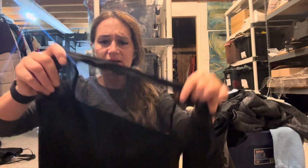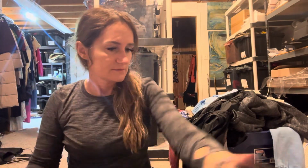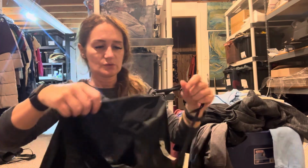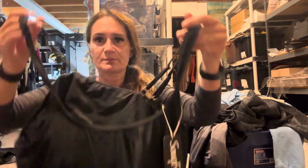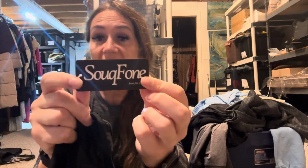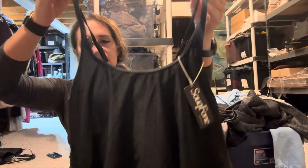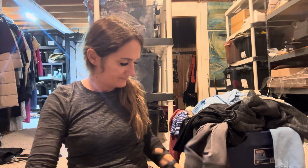All right, I got 2 Abercrombie and Fitch bodysuits. This one's an extra small. Just took pictures of this today. So there's one of those. I do not know this brand, but it is a new with tags plus size. I looked it up and I just don't remember now, but it's called Souk Phone, you tell me. I don't know, XXL. To me, it looks just like a Shein almost, but maybe a little bit better quality.